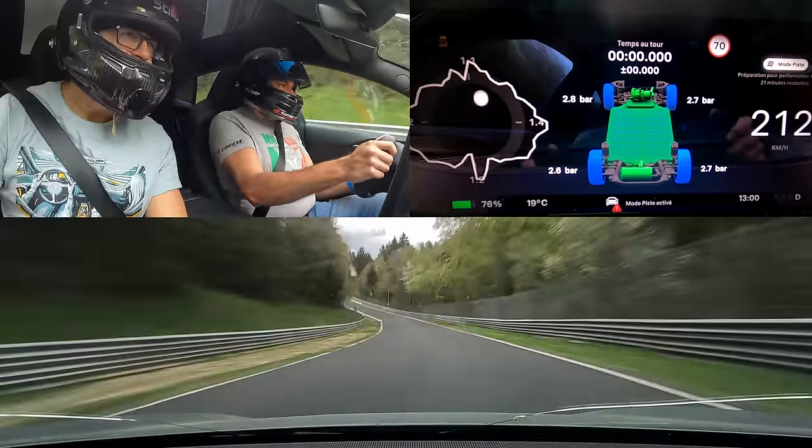Should I put it there, or should I just park up? Yeah, you can park just on the left. Okay, I'll turn around, and then I'll reverse it in there.